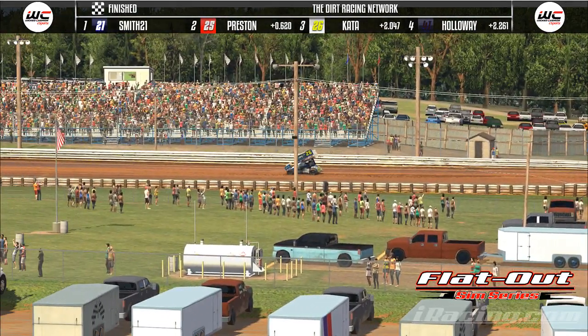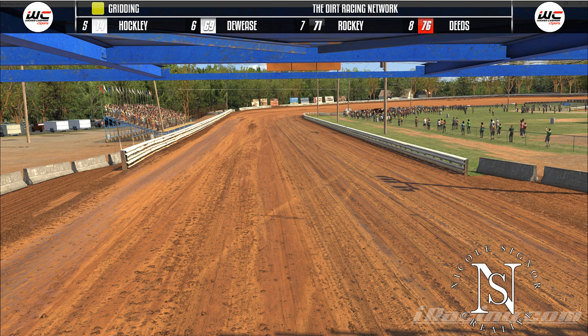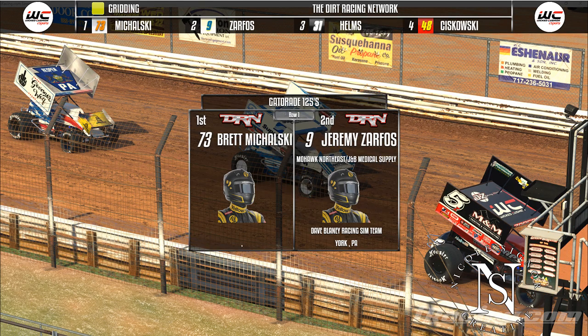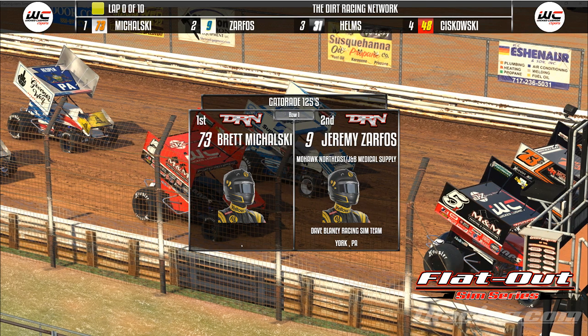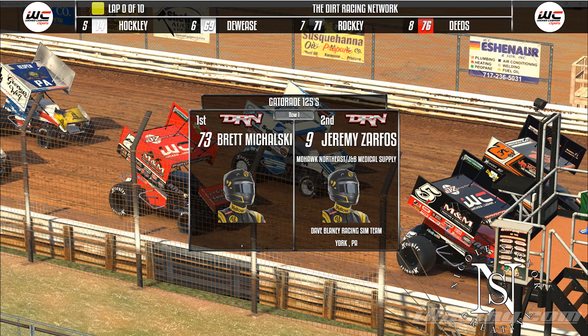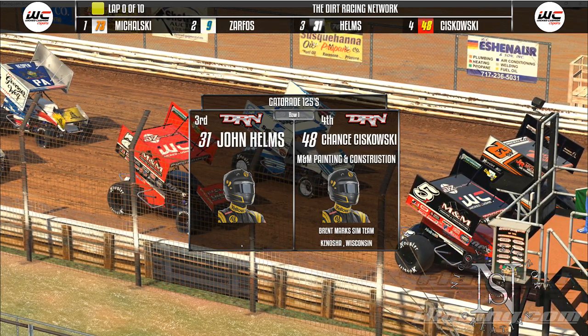We'll get ready for heat race number 4. 6 cars already locked into the feature. On the pole, going to be the 73 machine, Brett Mikulski behind the wheel. On his outside, the M&M Construction, Brett Marks Motorsports Sim Racing Team out of York, PA, is going to be Jeremy Zarfos.